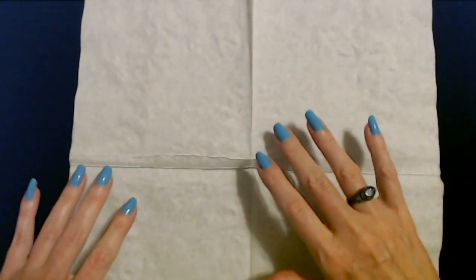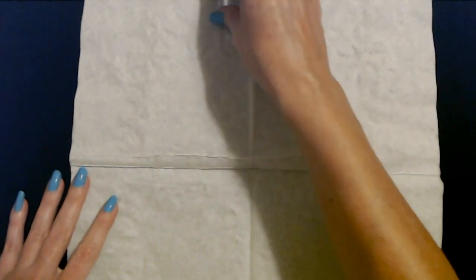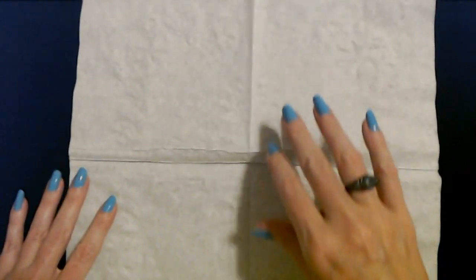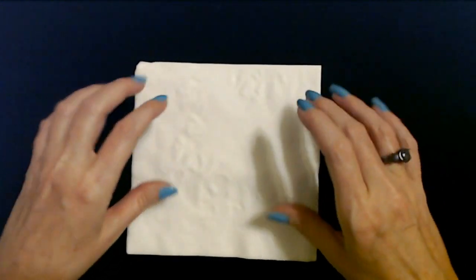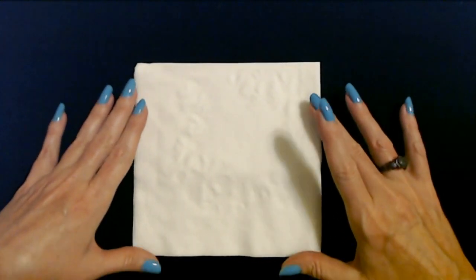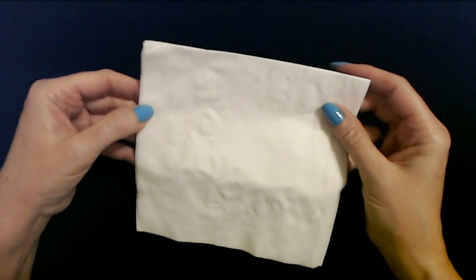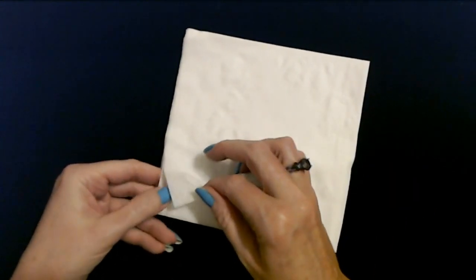So we have this large napkin. It is single ply. Oh no, it's double ply. All formal. Oh, I feel like I need to put my prom dress on. So it's folded in fours. We have this nice square here. Not you, the napkin. And it has little ridges on the side. Here you can see the corners.